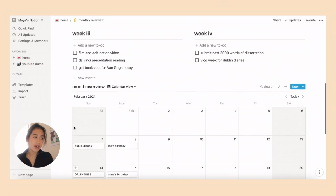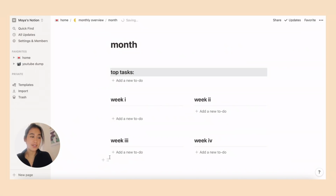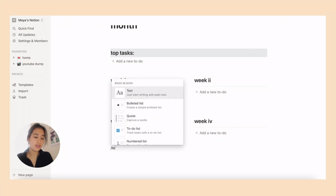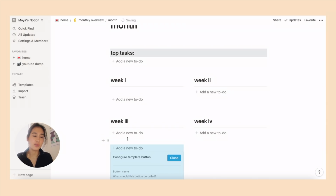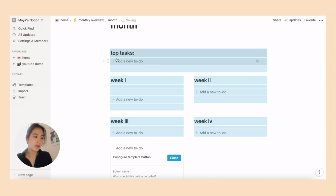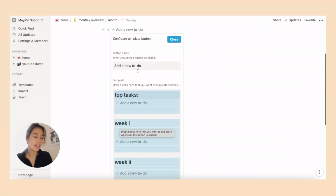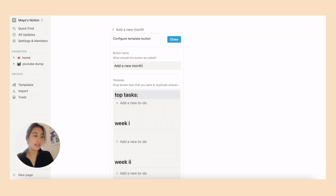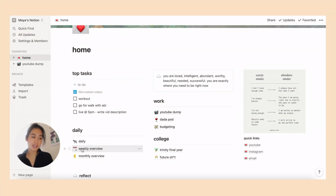At the bottom of this little monthly layout, I've created a new month button. Here is the monthly template which I created. It is just really simple, but I feel like that's what works best for me. And to create a template, you just do /template button. You can drag in whatever you want to then be the template. So what I did was I dragged in all of these blocks into here, and then you can rename it, add a new month, and so anytime I click that, it then creates that. So those are all my pages in my daily section.